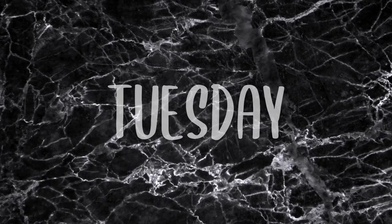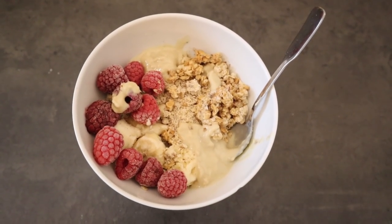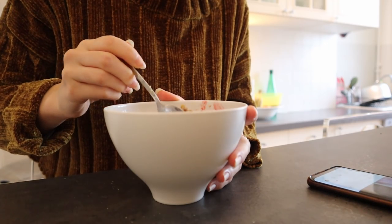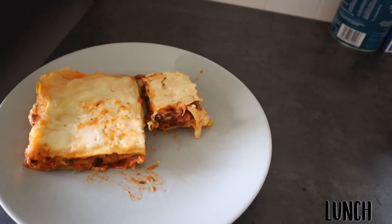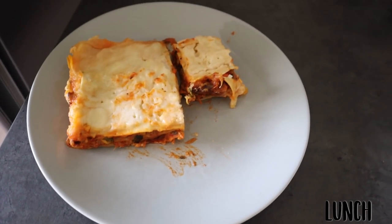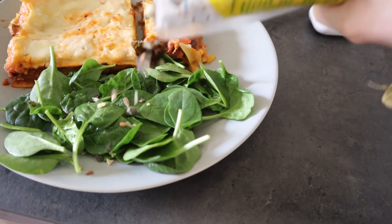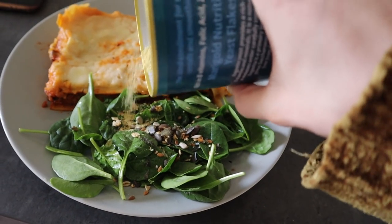Back to the video. The next day, breakfast was the same, except I put some raspberries instead of the bananas. Usually I just switch up the nut butter or the fruit to make it a little bit different. And then I had some leftover vegetable lasagna, to which I added some spinach leaves with some apple cider vinegar and some olive oil and some nuts and seeds and some nutritional yeast.